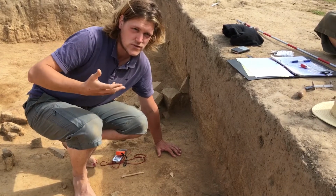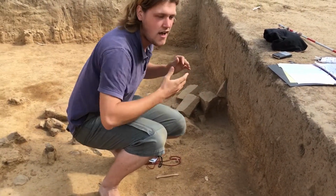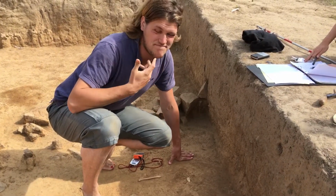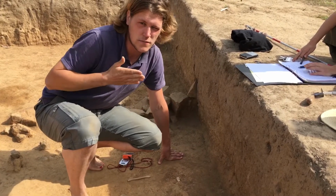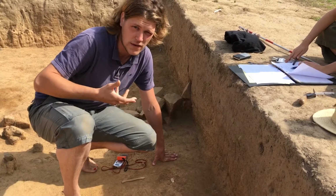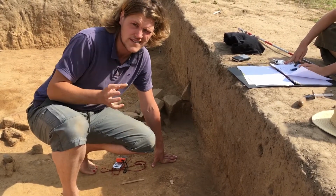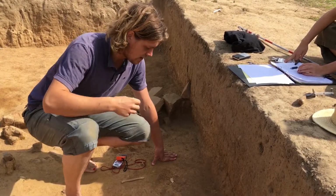Now we're beginning to get to more cultural layers, and we can see behind me this beautiful hearth. We're recording the position of every single artefact, so we can tell not only about those post-depositional processes, but potentially some of the cultural activities that might be going on, if there are particular groupings of material, whether we might be able to refit some from a particular area, recreate flint knapping, that sort of thing.